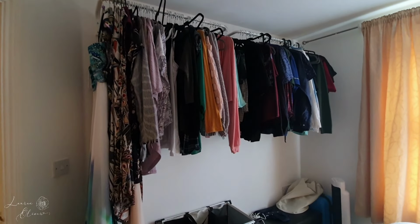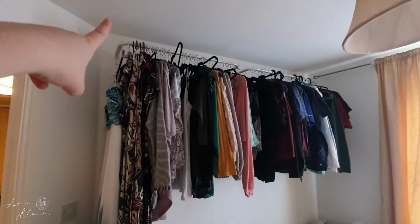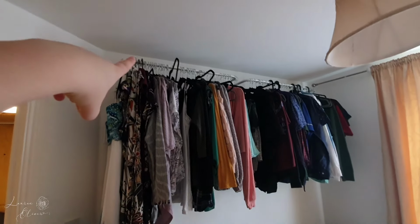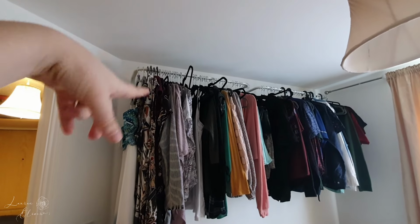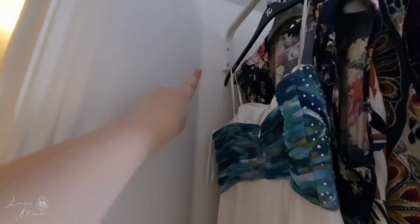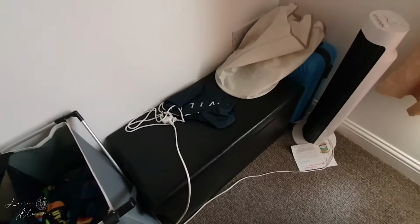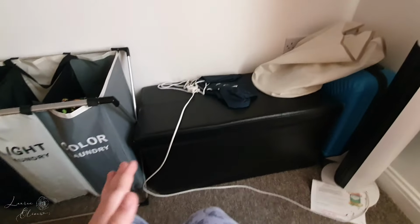Obviously, we didn't really want to take up a ton of floor space with a big wardrobe when we were trying to save money. So we got these bars from IKEA for like £5 each, and they've literally just been nailed into the wall with strong supports so that they don't fall out. Here is where we put Josh's pants and socks and joggers and things like that.